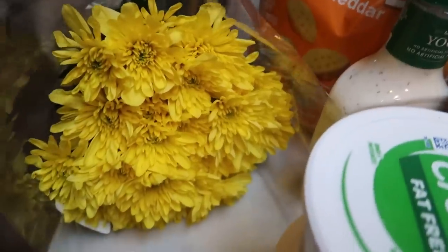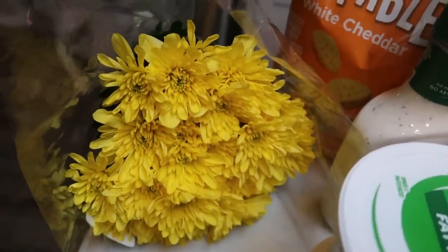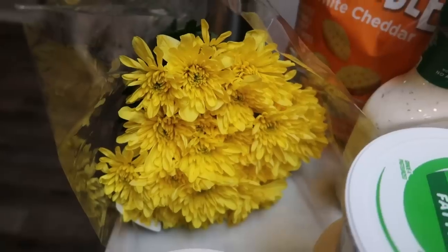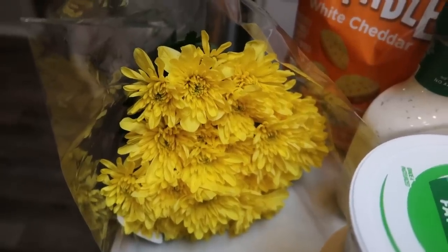So first, as usual, I grabbed a nice fresh bunch of flowers from Trader Joe's. I love their flowers and they're only $3.99 and these will last 2 to 3 weeks. So I love that. So I picked up a fresh bunch of flowers.